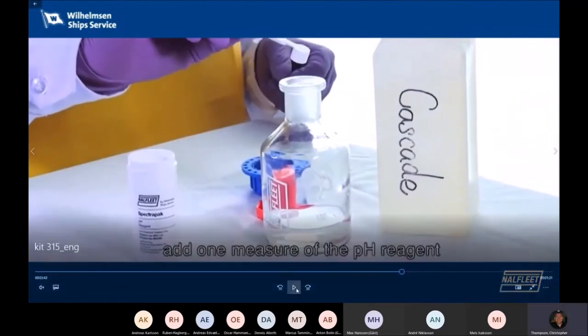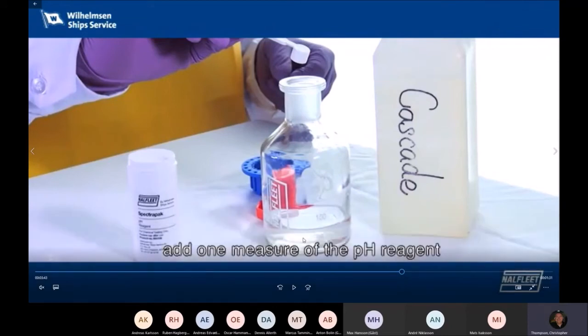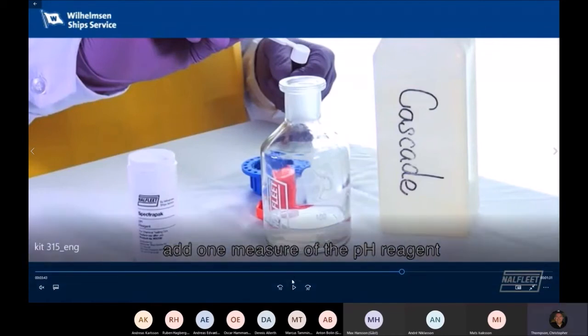So in this pH test, we are putting a salt into the water. The salt is only there to increase the speed of the test. It doesn't give you a more accurate reading or change the pH at all. It just means that the result will be quicker.